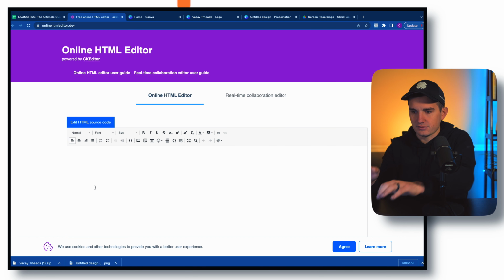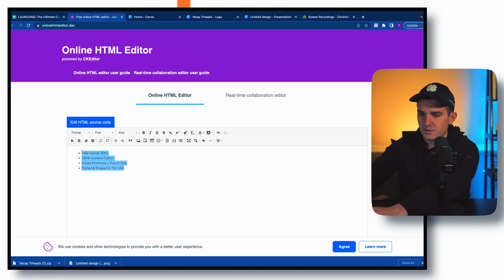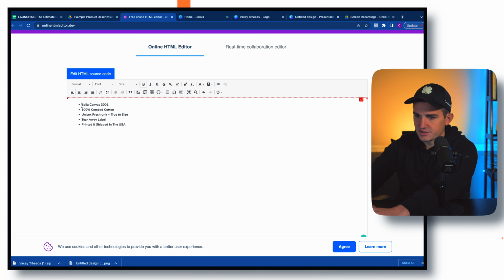And it's super simple. So let me just show you what I mean. We want to do a bullet point product description and say Bella Canvas 3001. So something like that tells people a little bit about the product, answers some of the main questions, and I put examples in here as well. You can also do emojis and stuff here if you want.